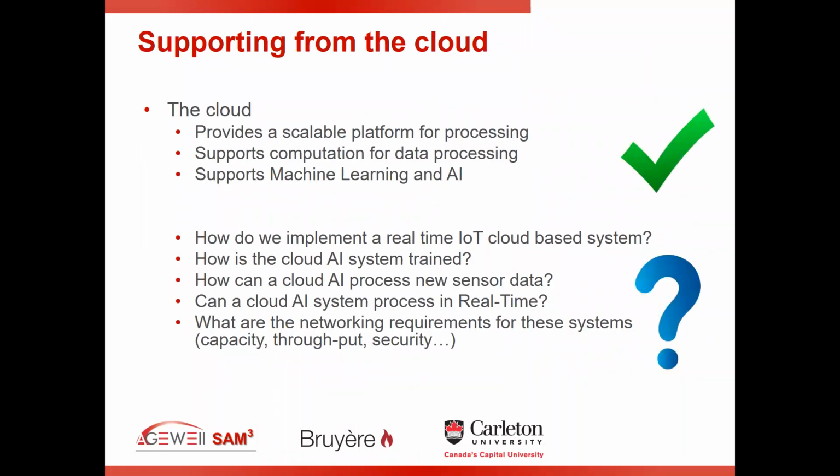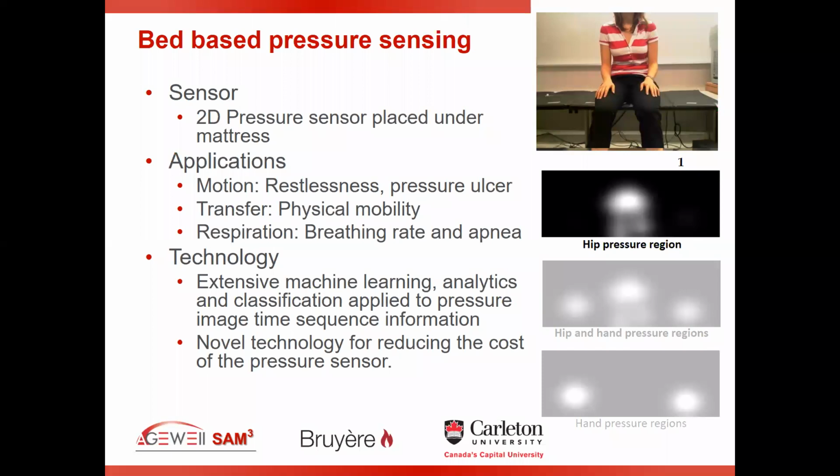Supporting from the cloud. This is a thumbnail of the challenge we put in front of ourselves, and the good news is I can now put the tick box on the bottom. The question we put in front of ourselves is, how do we implement real-time flow of the IoT data stream from the house out, training the system in the cloud, how do we get the sensor data, etc. This is a project we've done in collaboration with IBM, and we are now able to stream data in real time into the cloud and process the data against trained AI models in real time. So let's go to the next one. Pressure sensitive mat.